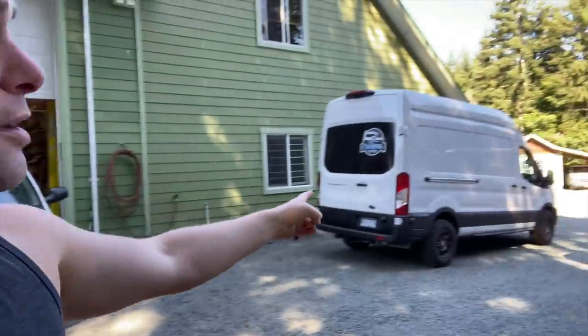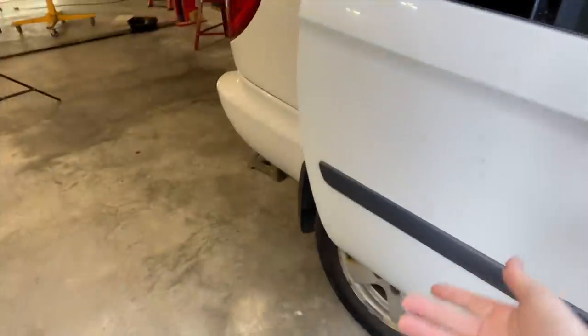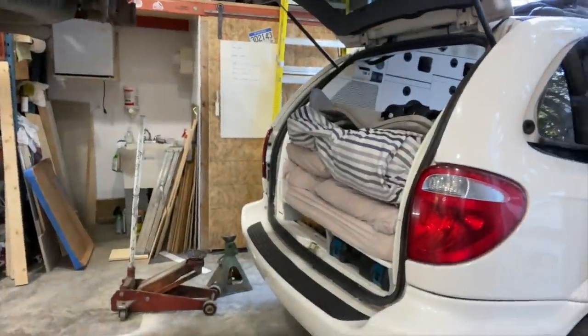This is J5 Custom Vans shop. That's his van right over there. This belongs to John. And I've just got my van backed up because I'm gonna get that air system installed. He was kind enough to lend me a little bit of his shop floor to jack the back of the van up. And got a couple jack stands and his floor jack.